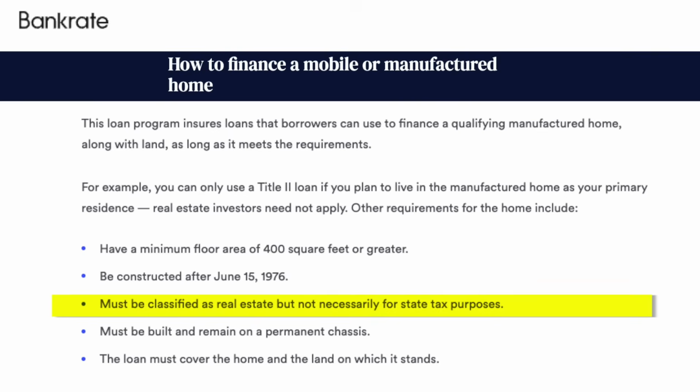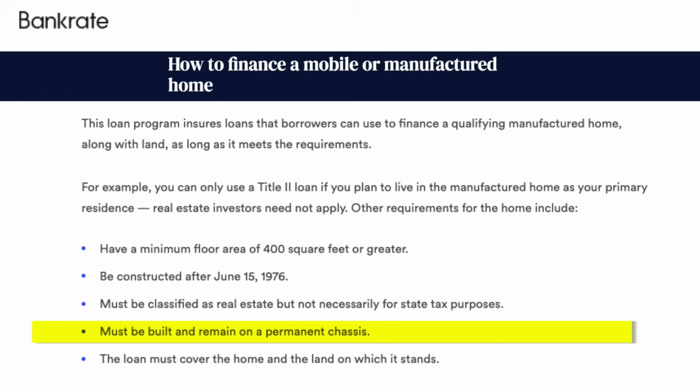It says it must be classified as real estate, but not necessarily for state tax purposes, meaning that the piece of land and the manufactured home are already together. There's no separation of these two loans. It must be built and remain on a permanent chassis, meaning if that mobile home had ever been moved at any point and brought to that piece of land, it will not qualify for this specific loan. It's only going to be in that one location one time, from the time it went to the factory to that specific lot.